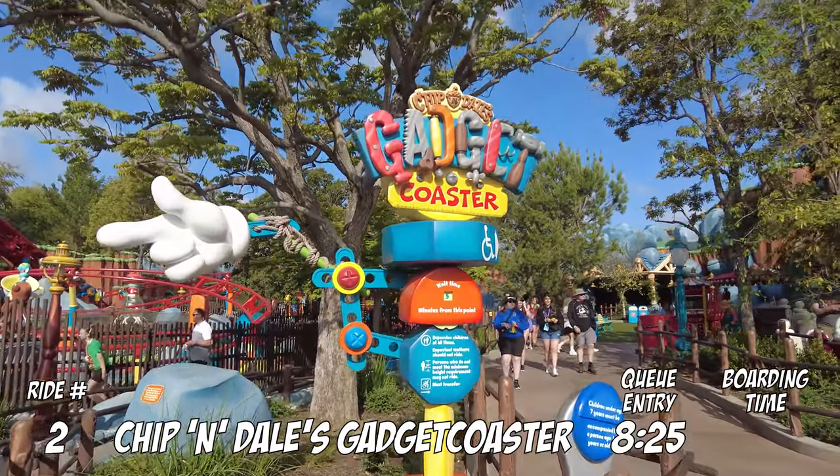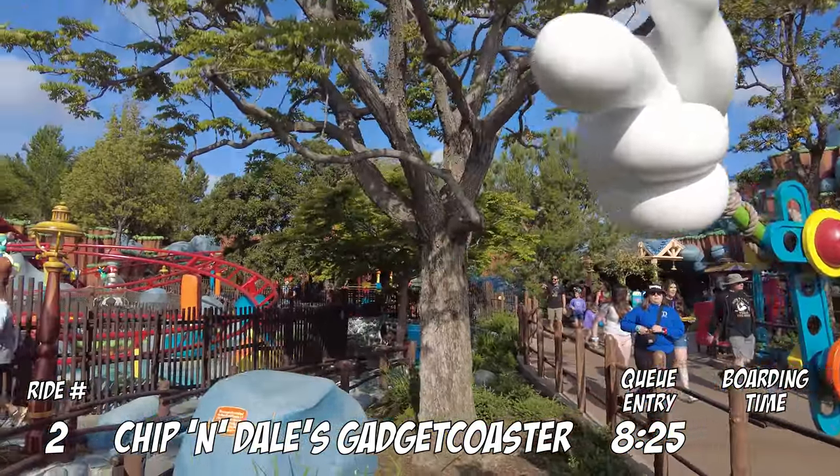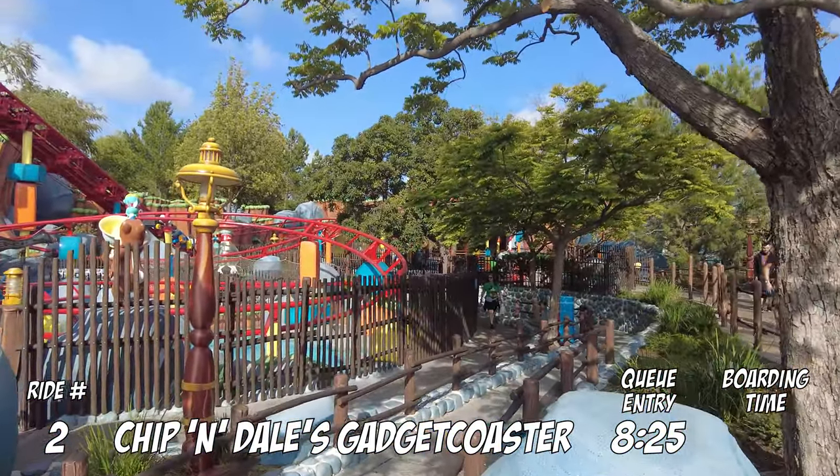It is 8:25 and we just got in line for Chip and Dale's Gadget Coaster. It lists a 5-minute wait, but it looks like we should walk right onto it.